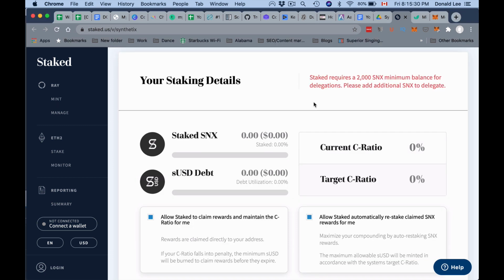And here's another thing. To use Staked, you require a 2,000 SNX minimum balance for delegation. So that's quite a bit. So right now, I think SNX is at like $20. So that's $4,000. So you need to add additional SNX if you don't have 2,000.